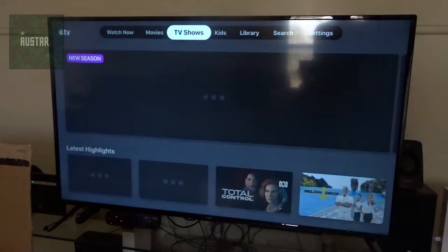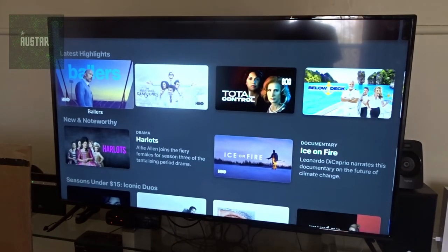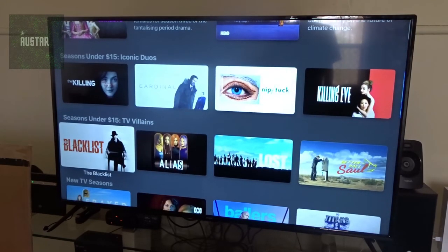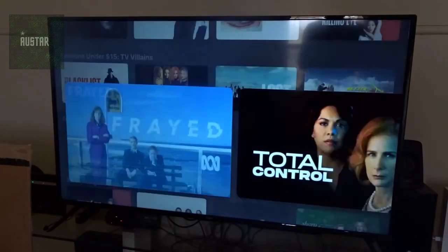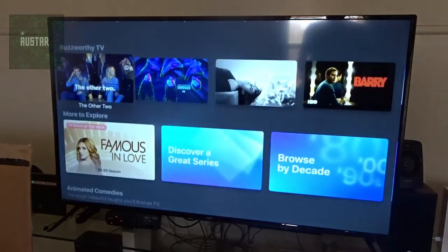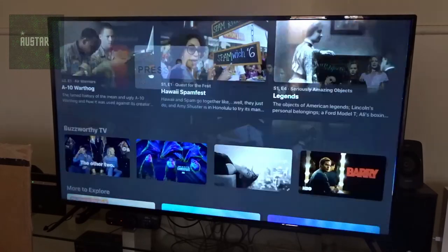And now let's head over to the TV shows. So TV shows is going to give us a few options here. You're going to have a heap of HBO content. You can buy stuff under $15, as you see there. You can buy a whole season under $15. You can look at new seasons right here. So you even get ABC content that you can rent instead of watching it on TV. And that's basically everything that we're going to really look at under the TV shows area.